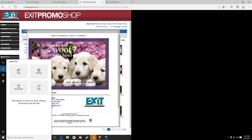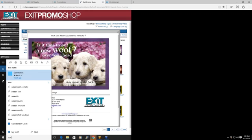Cortana. I don't like Cortana. Oh, it's asking me to install the app, of course. On an Apple, it's just so much easier. I finally went to an Apple computer.